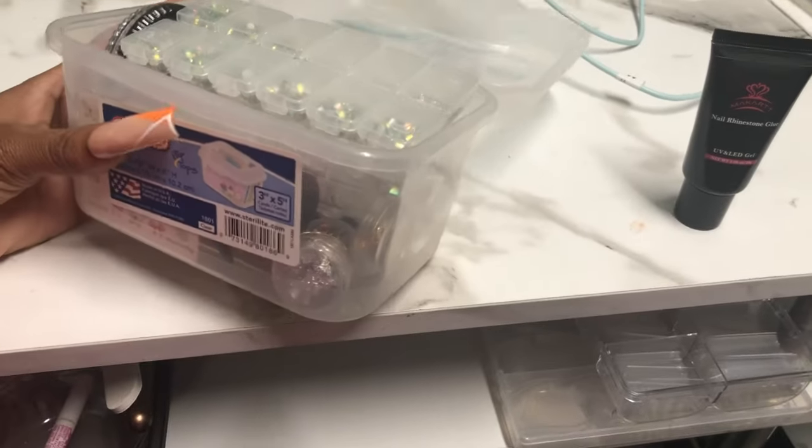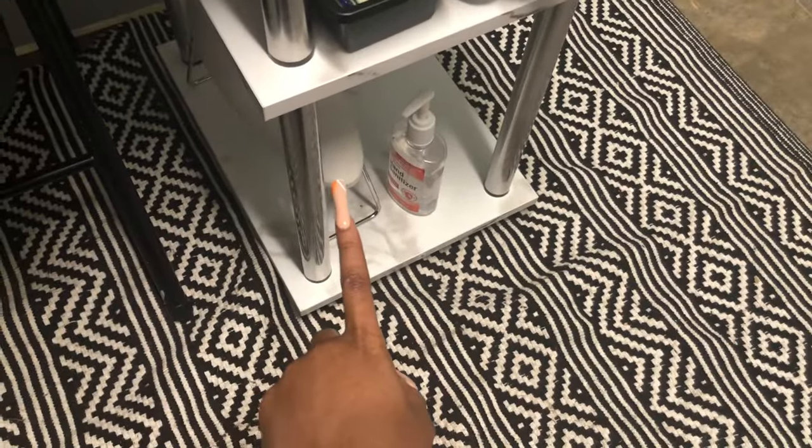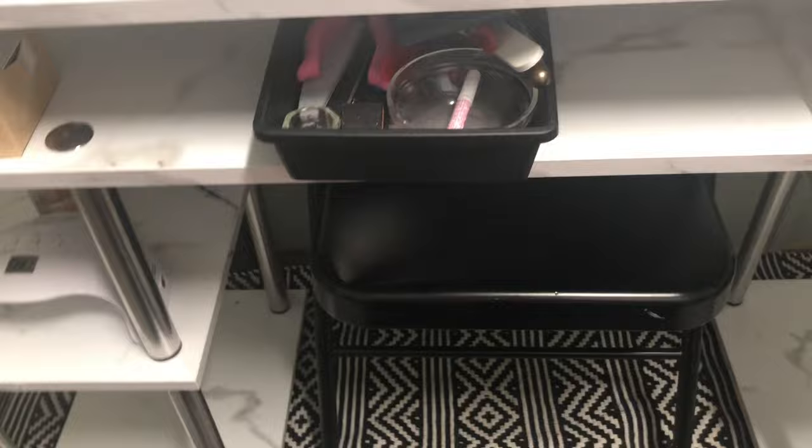I keep them right beside me so I ain't gotta go digging in my little cart over there. I'm gonna show y'all my cart next, actually. Underneath that's my little armrest for my clients. I just got it right there for now because I was cleaning up. I got this off of Amazon too. And then my hand sanitizer I use for every appointment. That's all I have on my table.